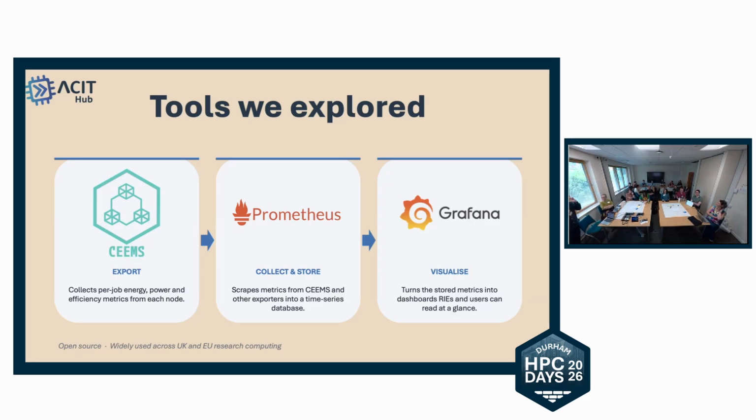So we exported the data from SEAMS, Prometheus collects it, stores it, and then the third part of the puzzle is Grafana, which you use to actually build your visualizations. And that was really the main bit we were working on the day, was building the visualization, but you need to understand how the data moves through to get there.